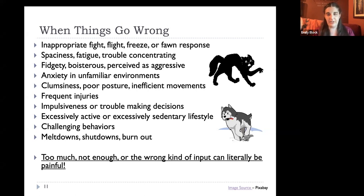The other side of that is shutting down, where if you're overwhelmed, you might not be able to speak or communicate as effectively as usual. And then if things go on a long time, there can be burnout where you might need days, weeks, or months to kind of rest and reset.